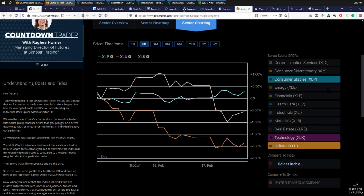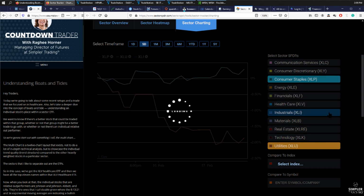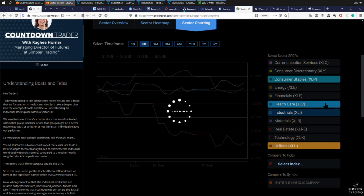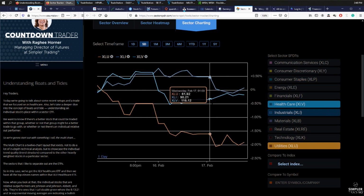Now, I could also back out of the tech emphasis and focus on industrials and healthcare, for example. You can see here in healthcare, these are all a lot of shades of blue. So I'm going to get rid of staples here for a moment. Healthcare is in this lighter shade of blue. Industrials is in this slightly darker shade of blue. So healthcare you can see is struggling a little bit, and I'll be keeping an eye on that. I'd like to see healthcare stable because that's going to bode well for the S&P and for the Dow.